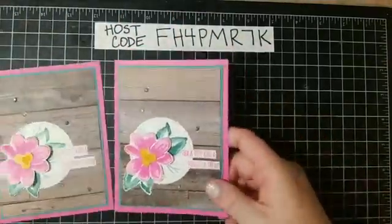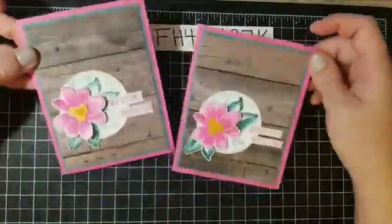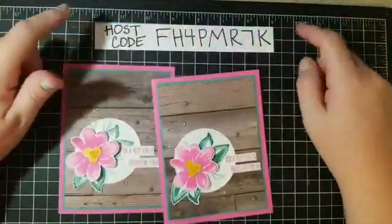All right, guys, so that is my card for today. Isn't it beautiful?